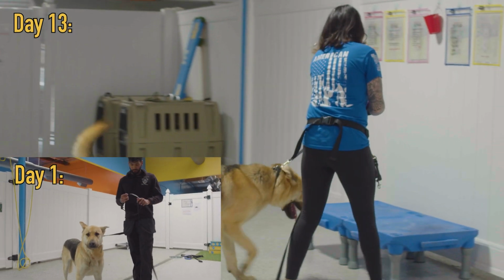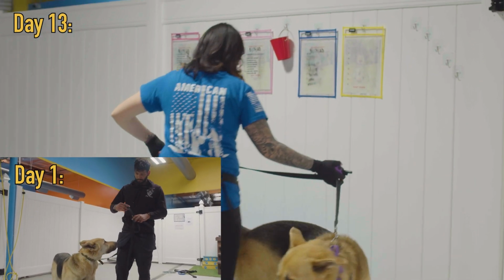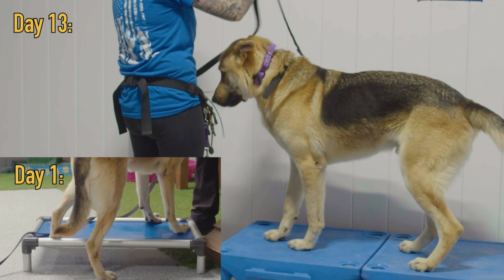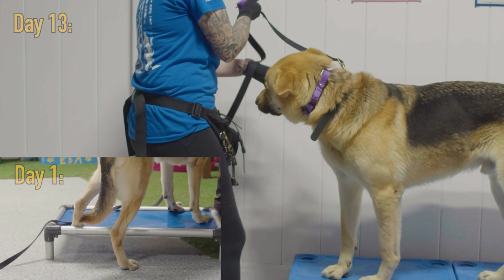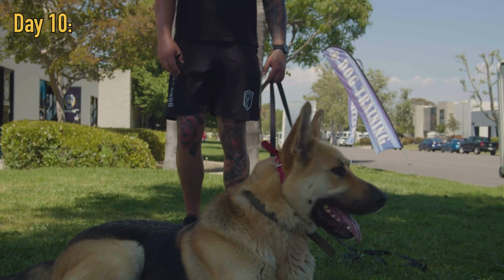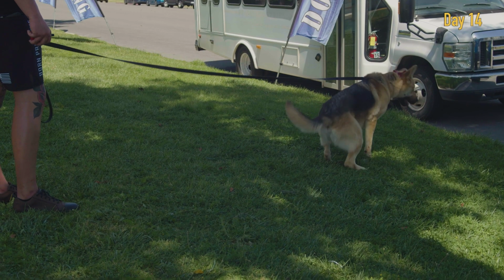So going back to week 1, we got Jake in. Jake was a little skittish, showed a little bit of fear at the beginning, didn't have a whole lot of confidence. Coming into the end of week 2, you see his tail's wagging a lot. He's very happy, he's more playful. He's ready to go home, awesome with all the commands.